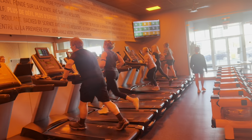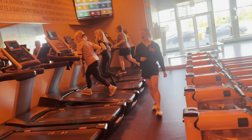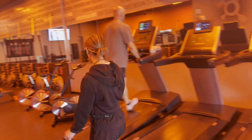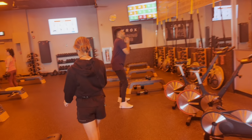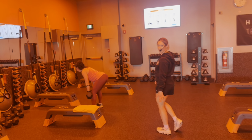Increase in inclines, I see some increase in speeds. I love what I'm seeing. Stay with the treadmills. This is not an easy template today. There's a lot of things happening. You guys are doing a great job. Everyone is doing a great job.